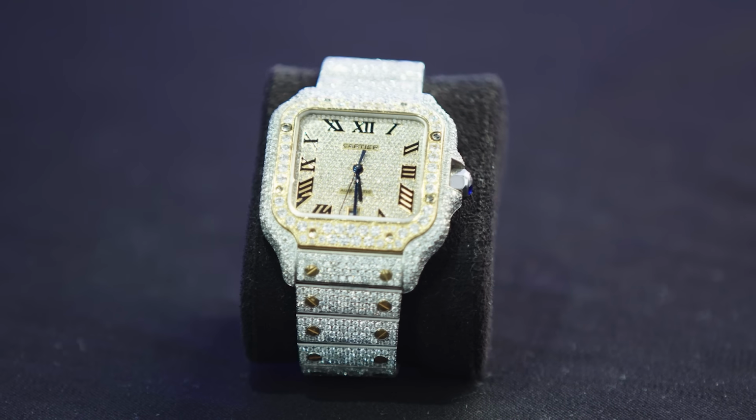I'm selling these bust downs right now for around like 15, 16,000. The watch plain is around like 7 grand right now. You get so much watch for not a crazy amount of money. It looks like a $100,000 piece on his wrist.